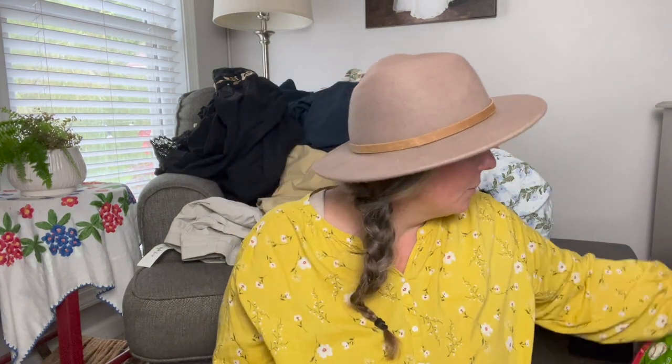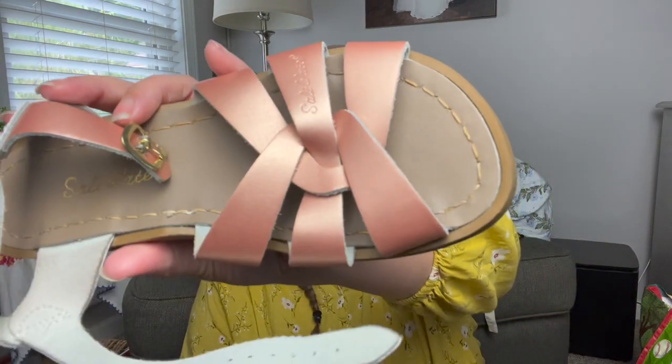Okay, then I did pick up a few pair of shoes at the regular bins that I go to and they're just in a separate bag. So these are saltwater sandals in this rose gold color. I love saltwater sandals. I had them when I was a little kid, and I've had them as an adult. And you can wear them in the water, you can wear them everywhere. I had a super wide foot as a kid, so they have a bit of a wider footbed. I wore mine to death, and they're not cheap to buy new.